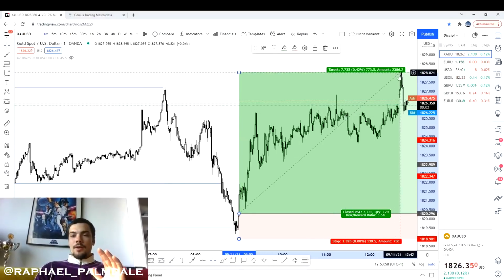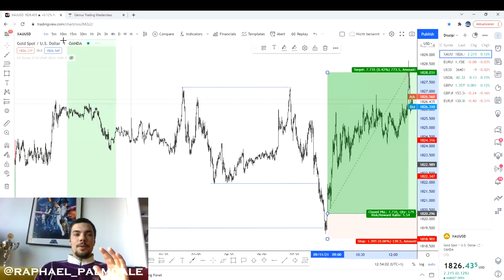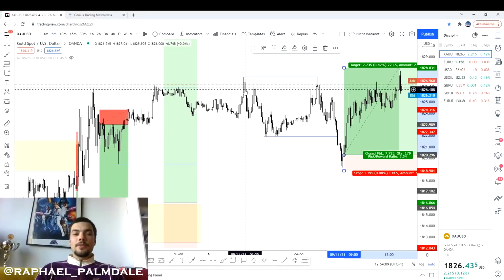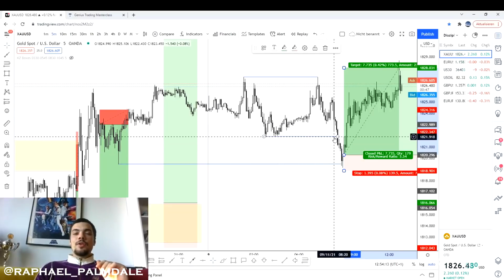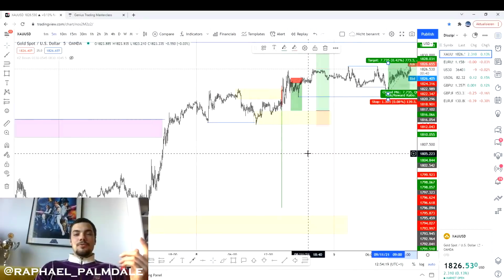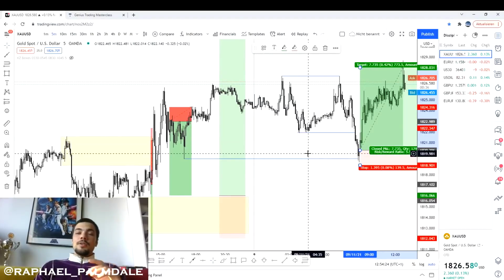As you can see now, it just slashed through the liquidity over here from the double top. I mean, a double top is so obvious, guys. So many retail traders step into the game as soon as the structure breaks, as soon as this neckline breaks, and they thought this thing will drop like crazy. But no. We are in a bullish trend, guys.